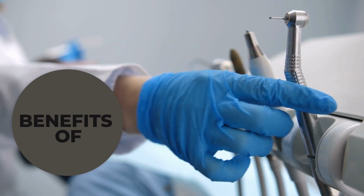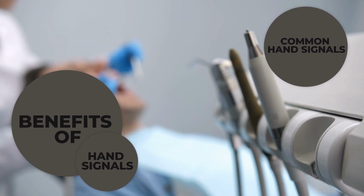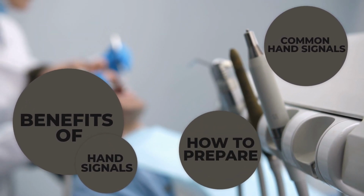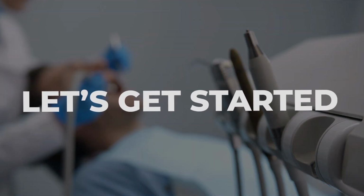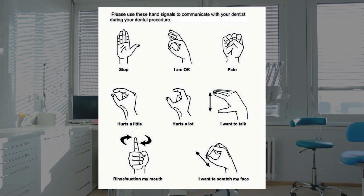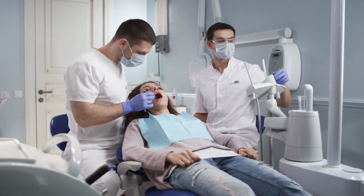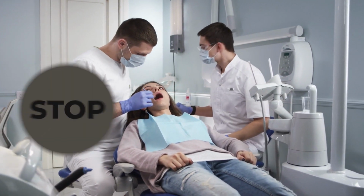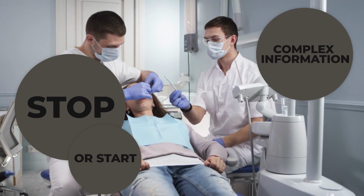We'll discuss the benefits of using hand signals in the dental office, common hand signals to use during a procedure, how to prepare for a dental procedure with hand signals, and more. So, let's get started. Hand signals are a great way to communicate with your dentist during a procedure. They are a universal language that can be used to communicate basic information, such as when to stop or start the procedure, and can also be used to convey more complex information.